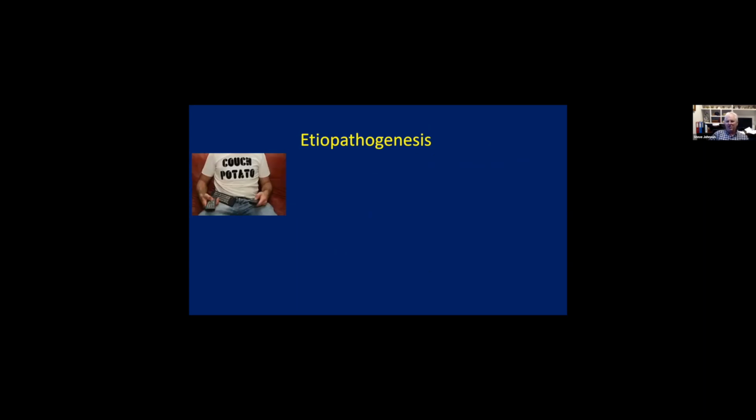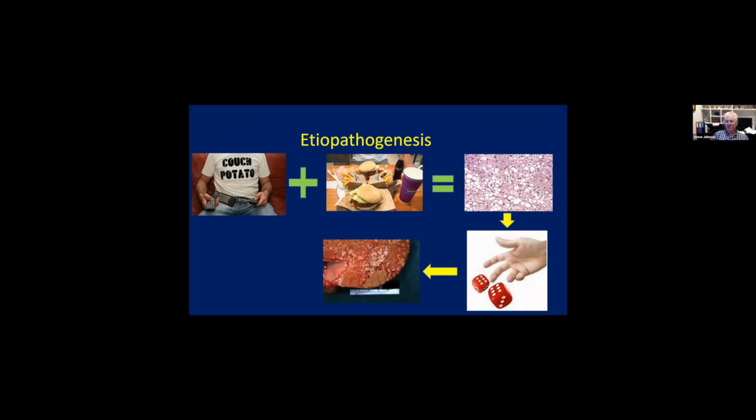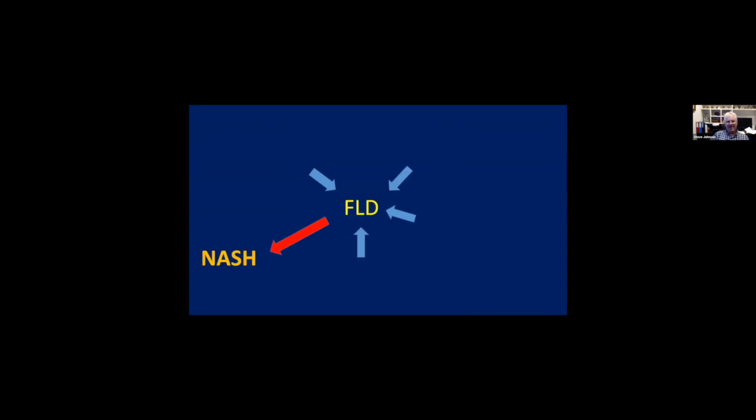So this is what I was taught of how you get fatty liver disease. You're a couch potato, you eat the really good stuff, and you get fatty liver disease, then you roll the dice, and you might get cirrhosis and you might not. And that person not only got cirrhosis, but they got hepatocellular carcinoma. That's what I grew up with, and that's the way I thought about it for many, many years. Well, it's not quite that simple.